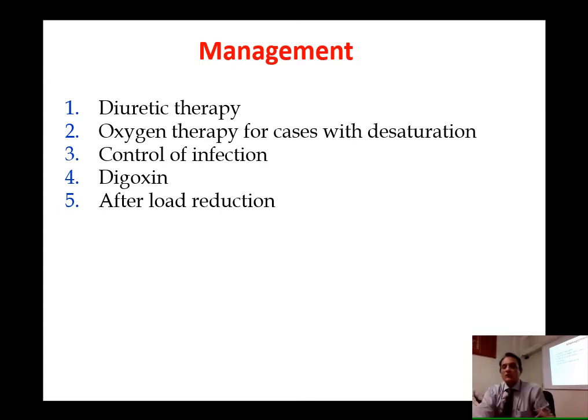So, control of infection. Digoxin is almost obsolete now, but you have to work with afterload reduction. What is afterload reduction? It is captopril, or maybe milrinone, which also reduces afterload and increases contractility by increasing the stroke volume. We know that one. Milrinone has 2 functions. It is a vasodilator, and more than that, it is an inotrope.